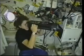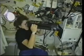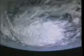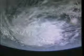As you know, when you take away gravity, some pretty dramatic changes happen in the human body, and one of those changes is that the eyeball shape actually changes and the vision is affected.